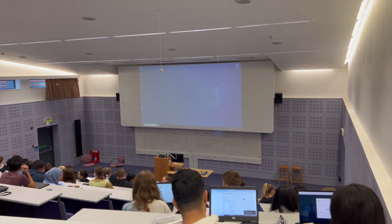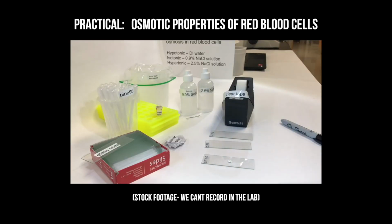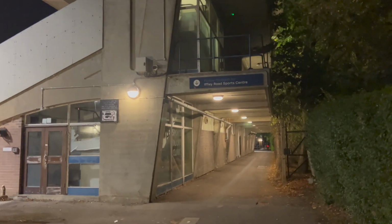So we only had 1 lecture today, and then straight after that we had our first practical in the lab. That lasted for about 3 hours, and then the main thing I did for the day was go to the Powerlifting Society taster session.